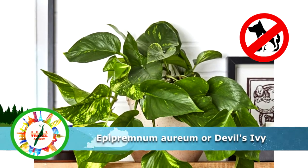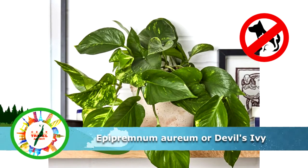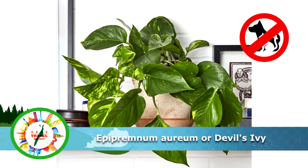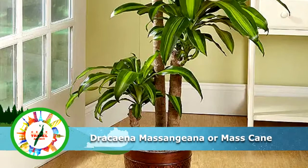Water devil's ivy deeply once a week and cut back to every other week in winter. Spring and summer is the best time to prune and propagate your plant, placing the cuttings in glass jars of water to encourage rooting. This plant is popular amongst beginner green thumbs, and it's often an office staple thanks to its hardy nature.